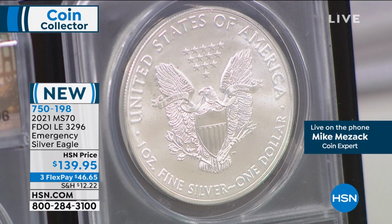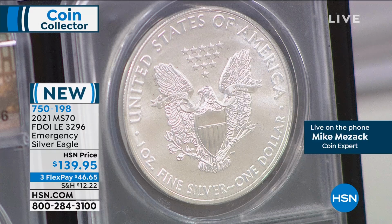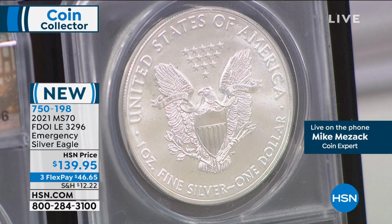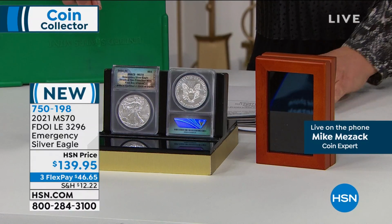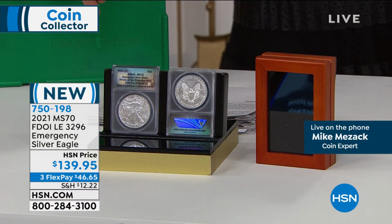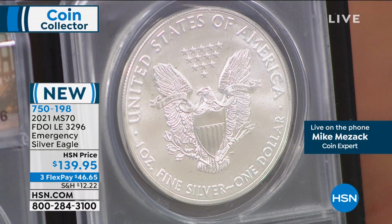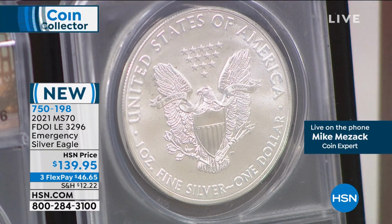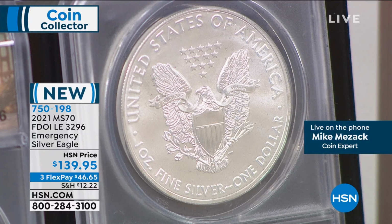So remember, let's take a look at the whole thing. The United States Mint decides that they're going to change the design of the American Silver Eagle, and they're going to change it in 2021. We thought we were going to start 2021 with the new design. Well, the events of 2020 put a wrench in a lot of people's plans in a lot of different ways. The United States Mint had to close the San Francisco Mint, they had to close the West Point Mint, and the Philadelphia Mint was working with reduced staff, and they just couldn't keep up with demand.